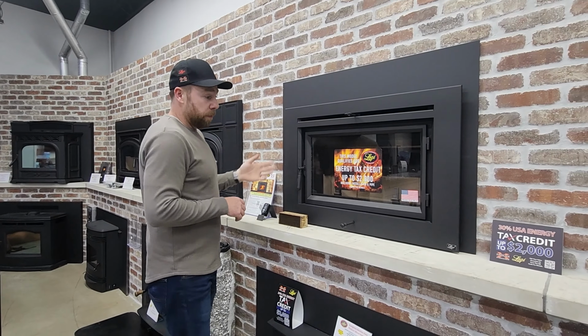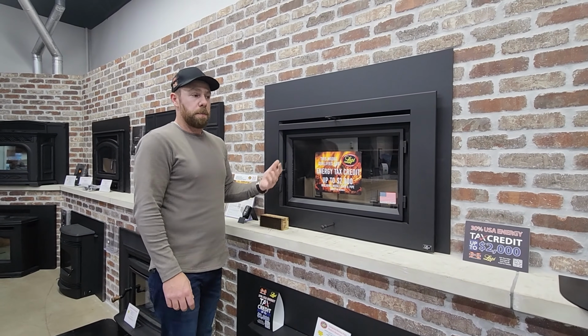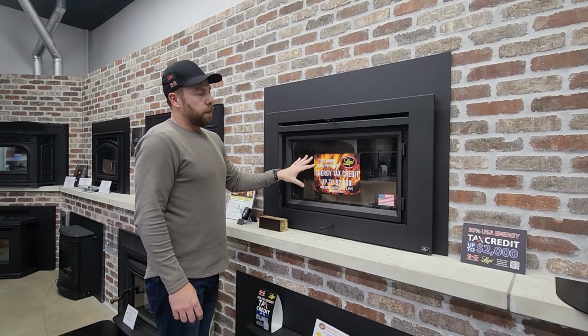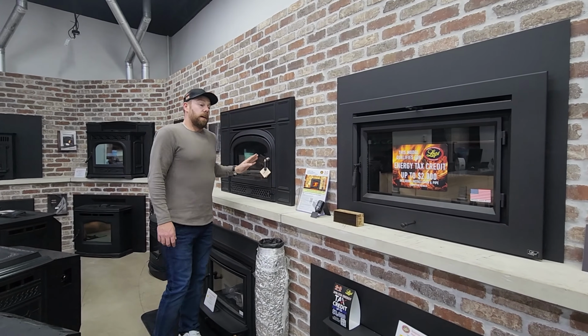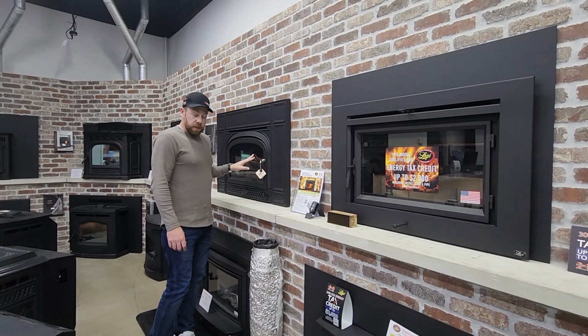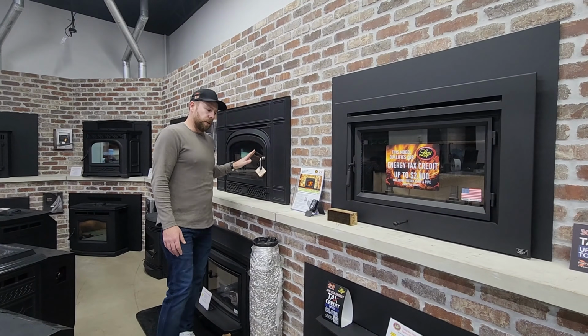If you're sitting in your living room watching a football game and it's a little warm, well, guess what? You could slow this down and have it produce less heat. So the other benefit of a hybrid cat stove is it almost always qualifies for a tax credit. Versus a non-cat stove, my opinion is the good ones don't qualify for a tax credit. If it does qualify for a tax credit, it's burning very, very hot. So you might not want that.